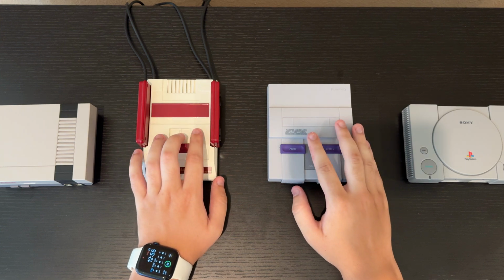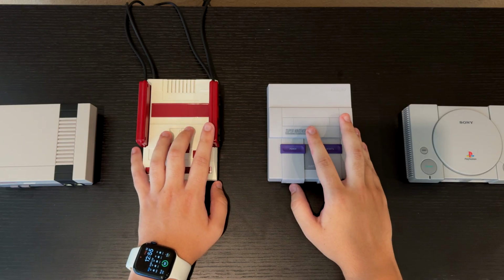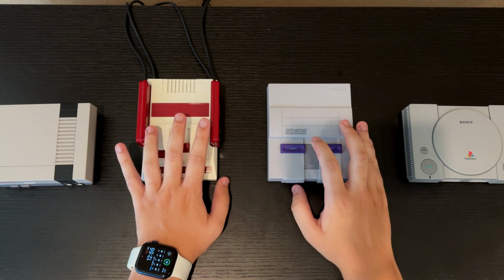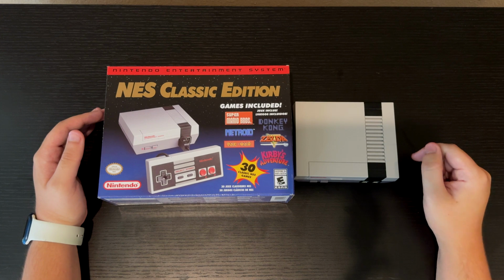And today we're actually going to be doing this video in 4K, which I don't know if we'll be staying around or not. This is sort of a test to see if I'll be doing 4K on all my videos, some of my videos, or if it's not worth it. So let's start off with the console that started this whole mini console craze, the NES Classic Edition.